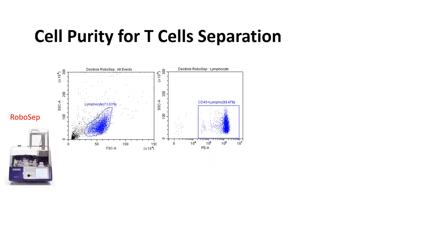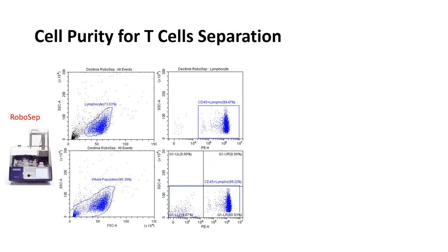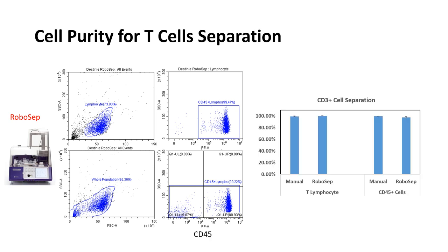I gated on the entire population to ensure that the cells outside the gate are not white blood cells, thus confirming their negligible impact on our downstream application. A comparison of the CD45 between the two figures revealed consistent cell purity. For those who prefer visual representation, I have graphed the result to highlight the closeness of the findings.